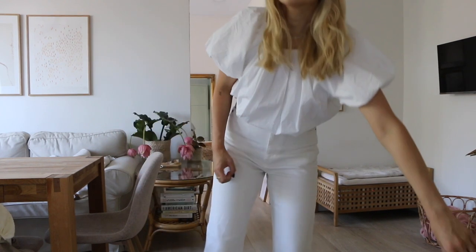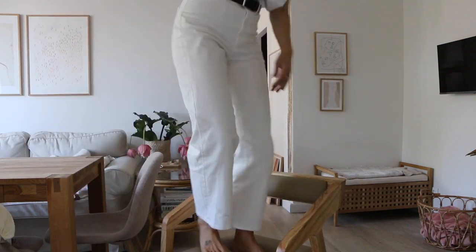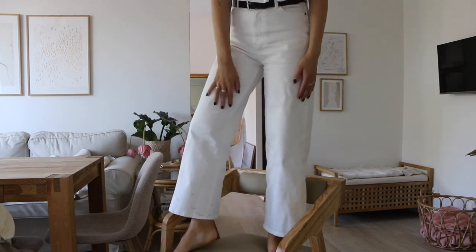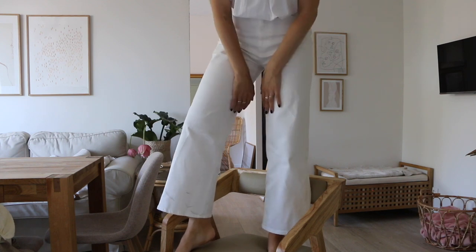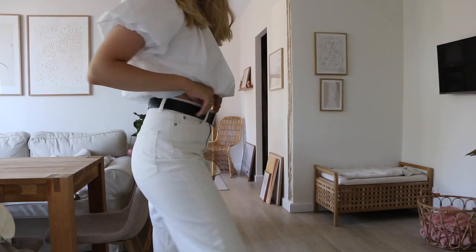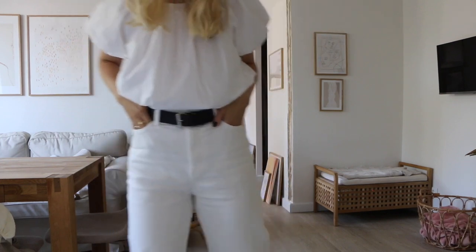And these ones are cropped, but to me they don't look that cropped. I'm gonna stand up on a chair. You can see they look like normal length jeans, maybe ankle length jeans, because I'm 1.65 meters, I'm 5'5". So yeah, it's a perfect length for me. And I just love that they have this vintage 90s feel to them.